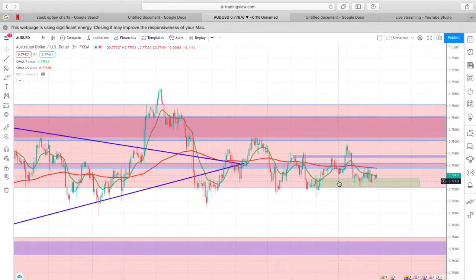This was the 25th. The market respected this green box, came back up, hit a high, found an area of support, and shot back down and hit the green box again. But ever since then, no bodies of the candles were able to even come close to the bottom of the green box. So I think right now, I'm just going to stay on the side of the buys.